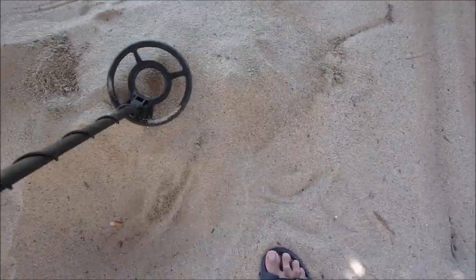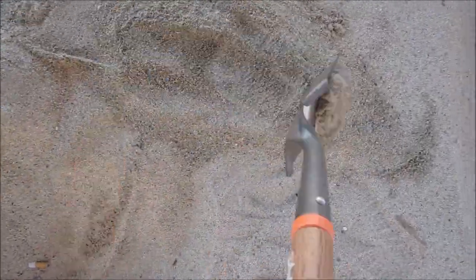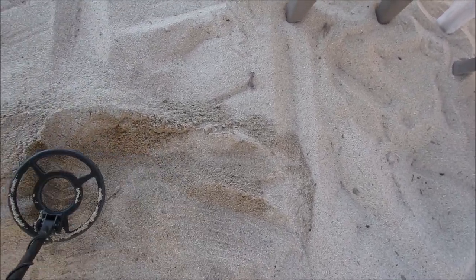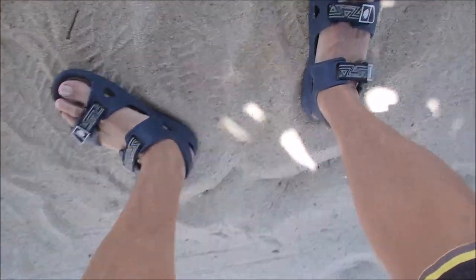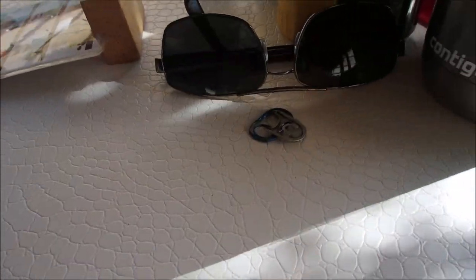Oh, a cigarette butt. Okay, a hairpin. They're hard to find. There we go. I don't know if I'm going to publish that or not. Okay, that's it for the day. A half of a horseshoe. And two bottle taps, and I think a hairpin.